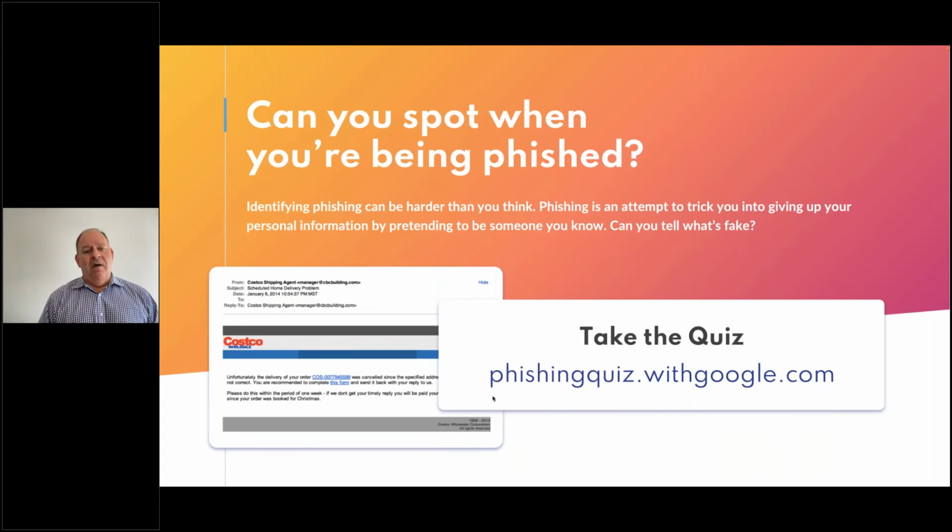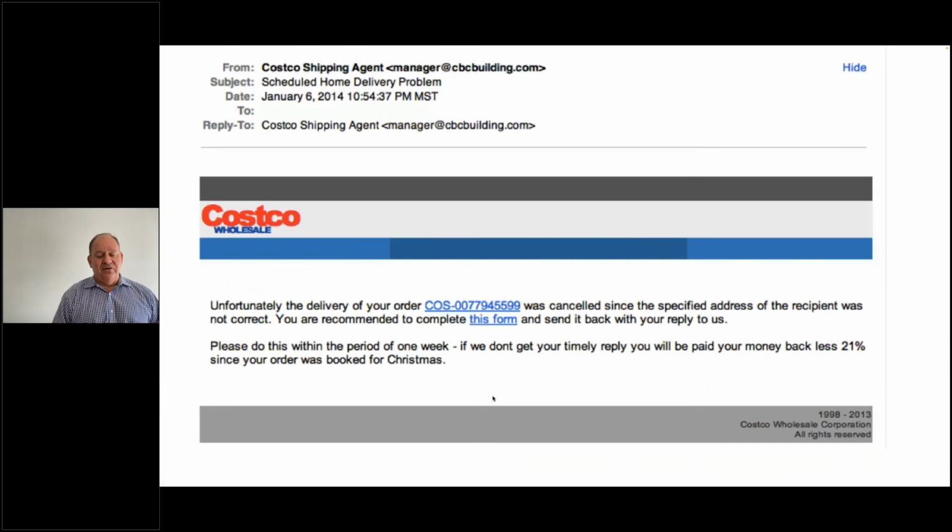And a lot of it is done through phishing. So email exposure, email vulnerabilities. They phish you, they phish your employees, and it really looks like a real email. They're getting really, really sophisticated. There's this cool phishing quiz with google.com. You go through the emails and ask, hey, is this a real email or is this a phishing email? Does this look legit? Does this not look legit?